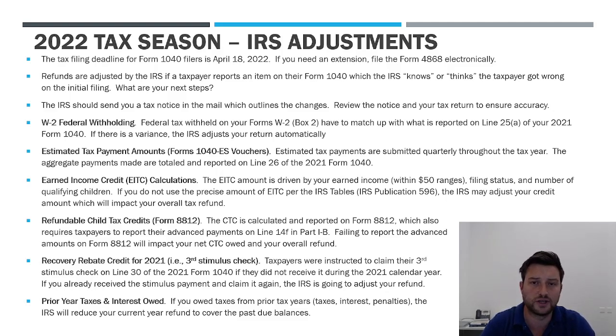The reason why it's important that the number is accurate is because the IRS has a copy of these W-2s. So if you look at your W-2, if you had multiple jobs during the year, you're going to be adding up the W-2s. On Form W-2 from your employer or employers, in box 2, you have the federal withholding amount. Add up all those amounts, and that is the number that is ultimately reported on your 1040, line 25a. That is the credit you get for the federal income tax withheld. If that number does not match what's in the IRS's system, they are going to adjust your refund amount.